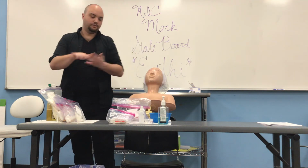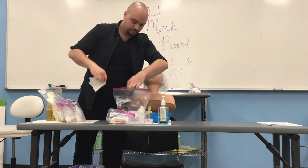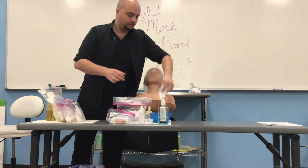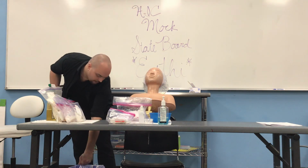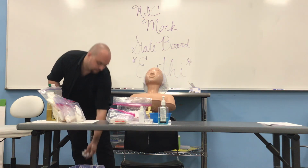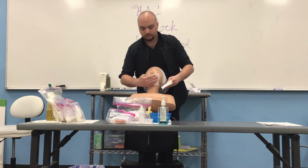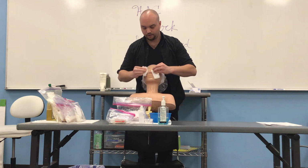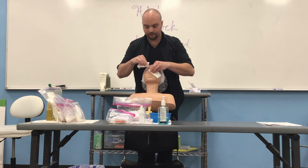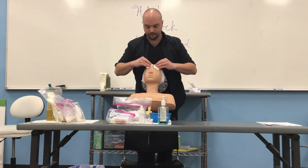Sanitize your hands. This is why hand relief is great, because it can just soak into your hands while you're doing that. Grab a little bit of water. Squeeze it out over a trash can. Remove. You don't need permission to remove, but I definitely suggest watching the proctor to make sure that they see that you're doing everything properly.